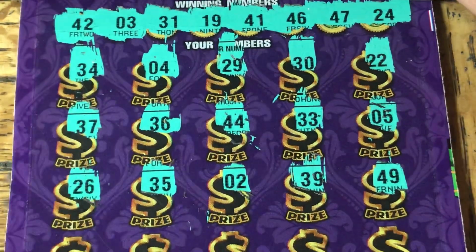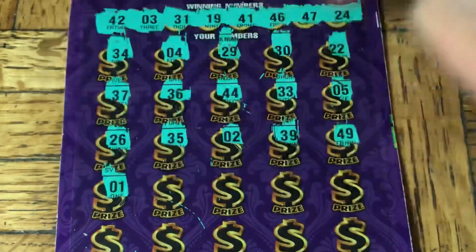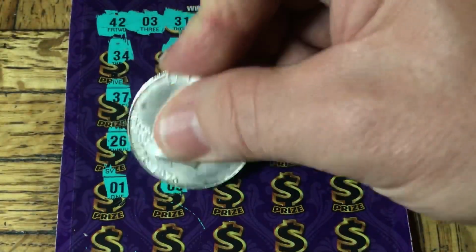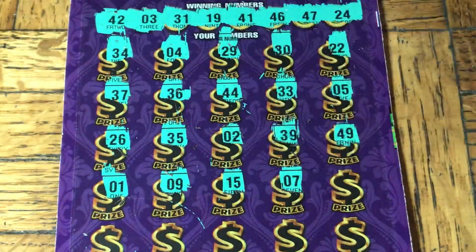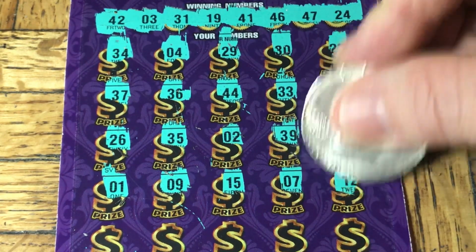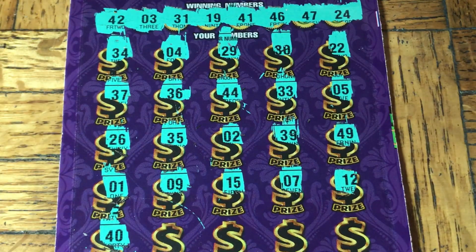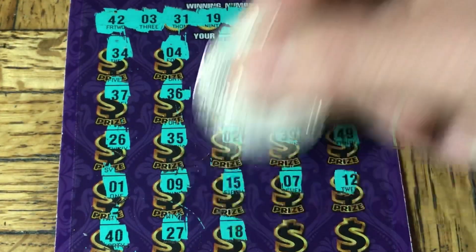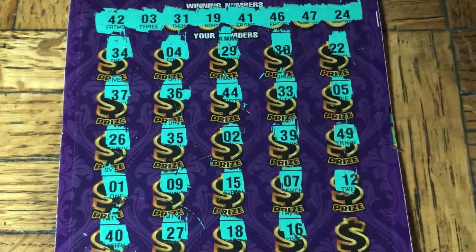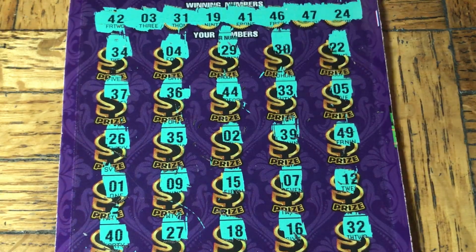39. 49. Let me slide this up a hair. Come on, take it. There's a number one. Niner. 15. 7. No, no, and no. There's a 12. Last row. 40. No 40. 27. 18. 16. And the last one's going to be a big loser. Okay, Mega Cash, you were not very good to us.